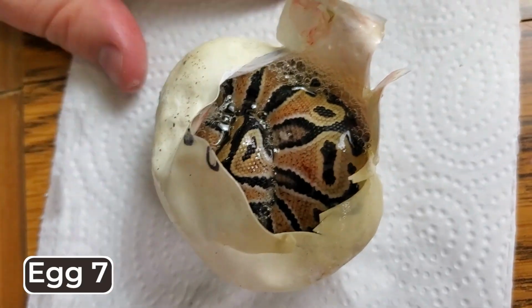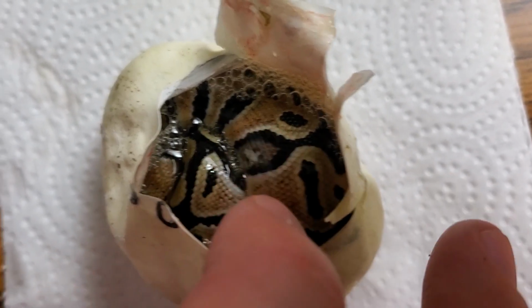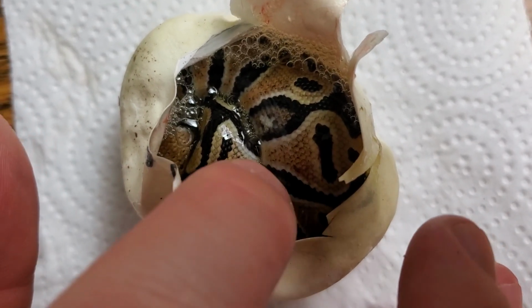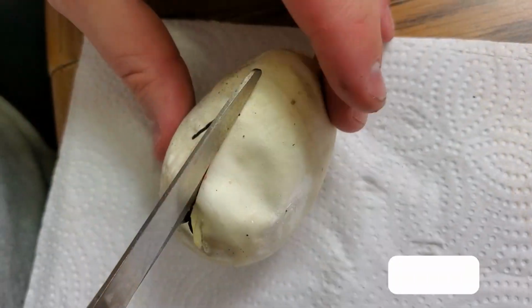This might just be Russo. You get a lot of blushing and you get this white highlighting kind of around the pattern. So I'd have to say this is a Russo. We'll wait to see when they come out, but I think what we've got is just a Russo here.